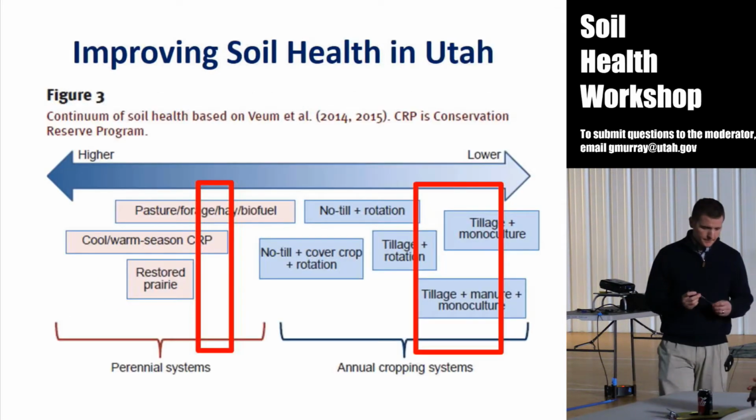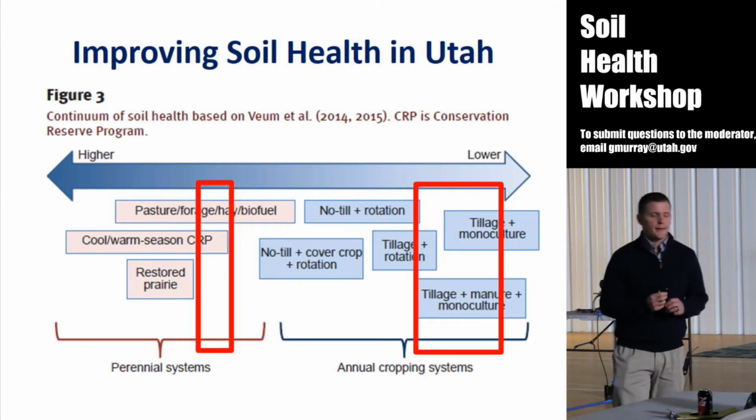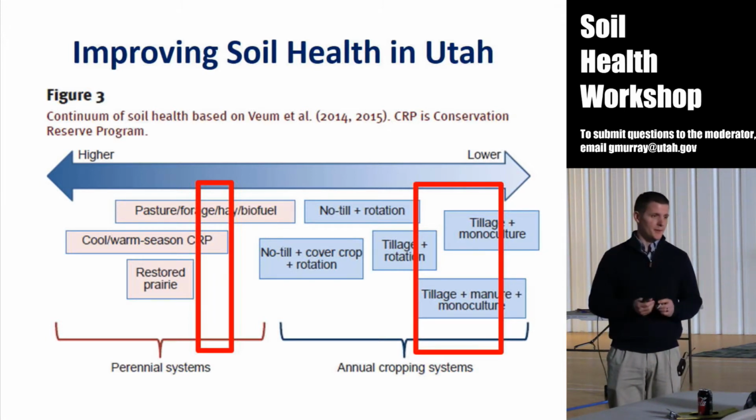So as we talk about soil health, and I've just showed you results from the Midwest, and I think a lot of our results come out of the Midwest, what does it mean for us here in the West, and what does it mean in Utah when we think about trying to improve the health of our soils?